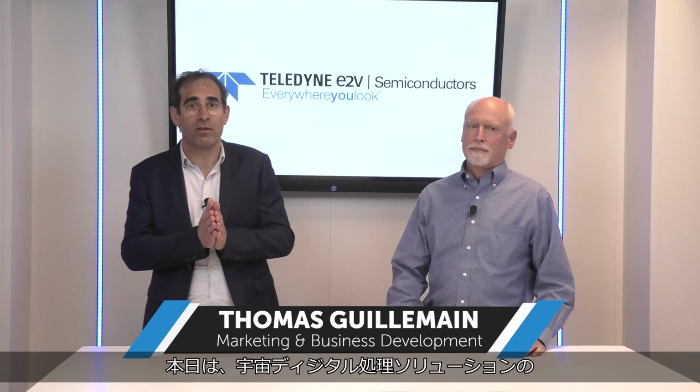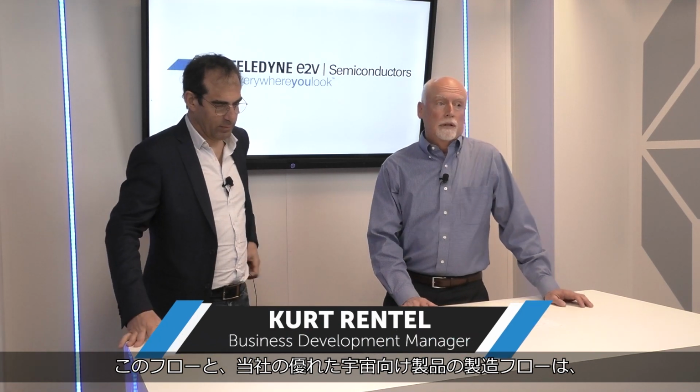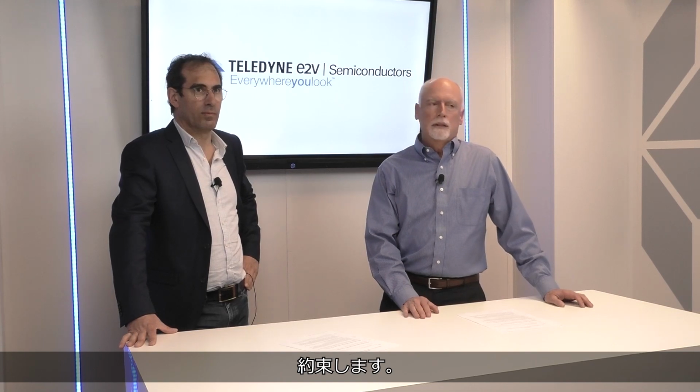Today we're announcing the creation of a new space flow for our space processing solutions and the availability of that space flow for our space customers. This flow and each of our qualified space flows are optimized to offer our customers the right level of space qualification, space robustness, protection from radiation, in specific space conditions.